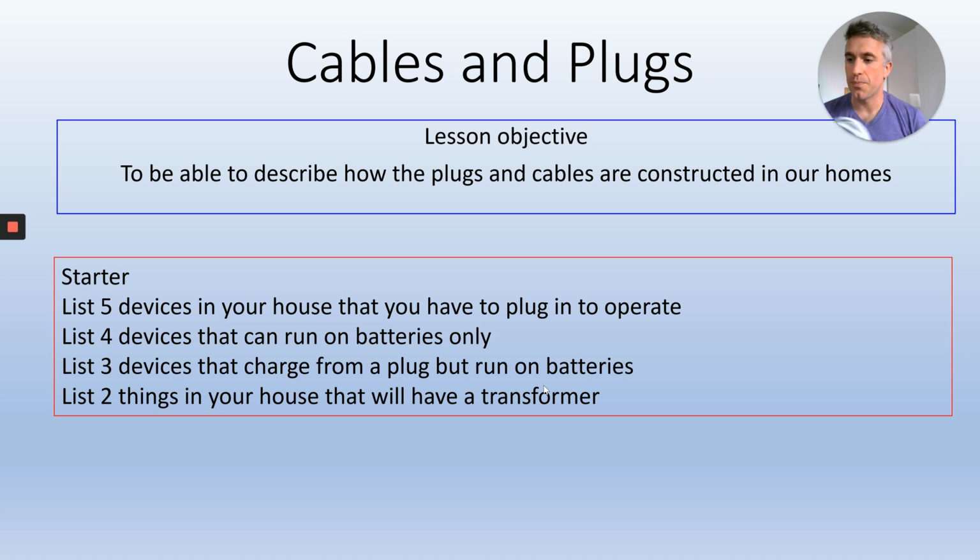Okay, so 5 devices in your house that you have to plug in to operate. Big devices: your washing machine, your fridge, freezer, your tumble dryer, toaster, kettle. All of those things you have to have plugged in to work. They won't run on a battery. Now, things that run on batteries only.